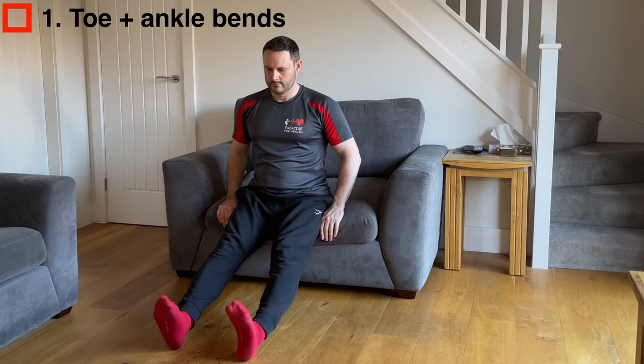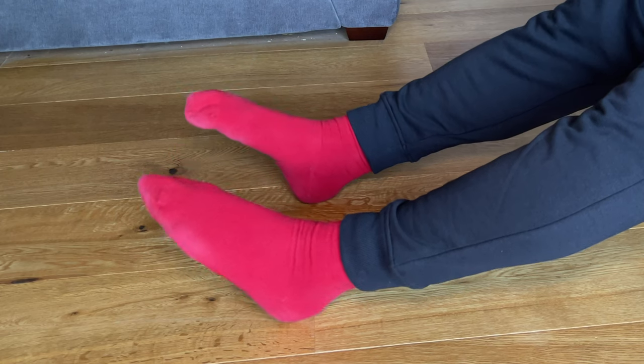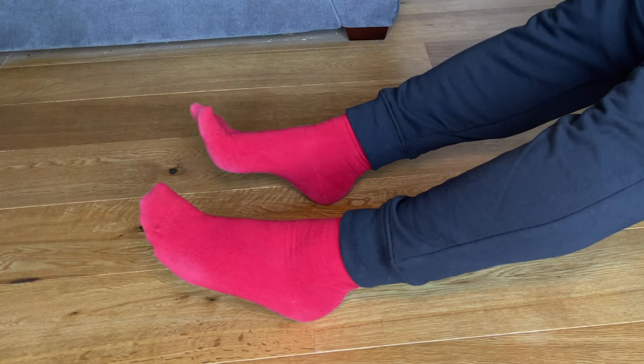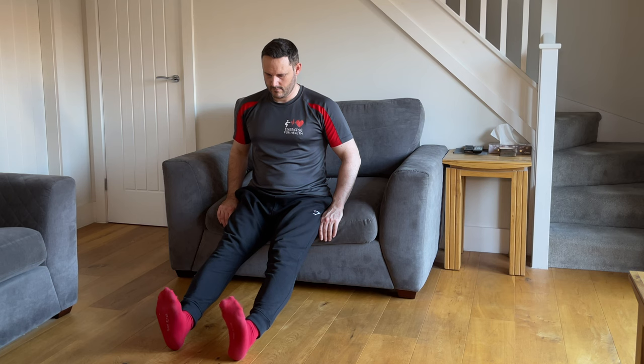toes and the ankles. So you're going to point the toes forwards like you're trying to make a fist with your foot, and then push the foot forwards, moving the ankle, and then pull the toes back, and then pull the foot back. So you're getting as much movement as you can through the toes and through the ankle. And we're going to do each of these exercises in this routine about 5 times.